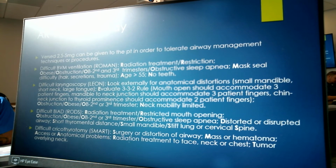Difficult laryngoscopy is now LEON. So look externally for anatomical distortions, small mandible, short neck, large tongue. Evaluate the 3-3-2 rule. Mouth open should accommodate 3 patient fingers. Mandible to neck junction should accommodate 3 patient fingers. And chin-neck junction to thyroid prominence should accommodate 2 patient fingers. Obstruction, obese, OB, second or third trimester, and then neck mobility limited.